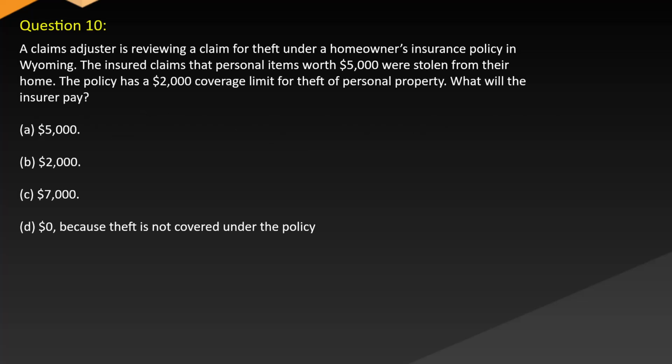Question 10. A claims adjuster is reviewing a claim for theft under a homeowner's insurance policy in Wyoming. The insured claims that personal items worth $5,000 were stolen from their home. The policy has a $2,000 coverage limit for theft of personal property. Will the insurer pay A. $5,000, B. $2,000, C. $7,000, D. $0, because theft is not covered under the policy.